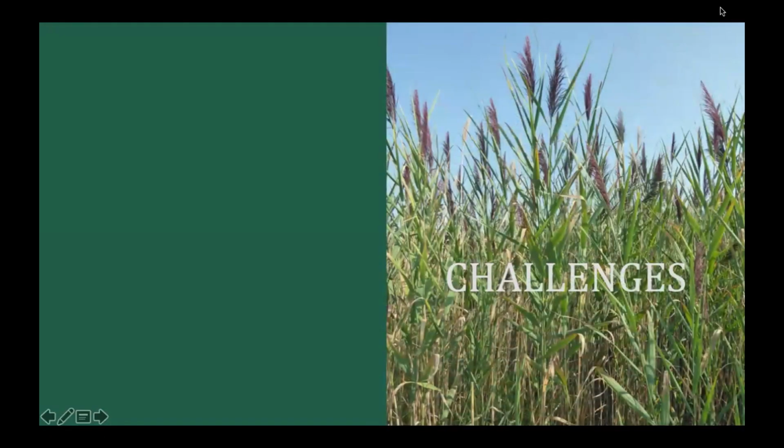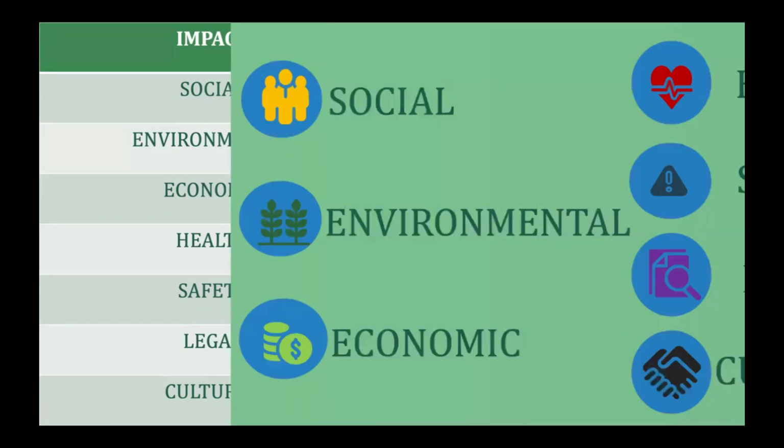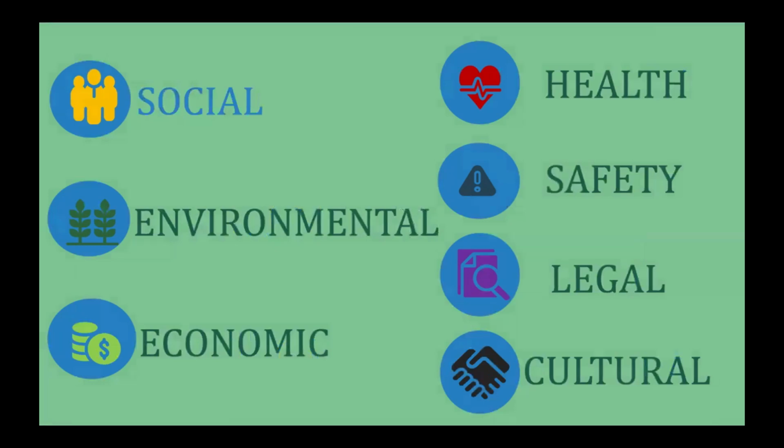Every solution has its challenges, and our team wants to emphasize them to overcome those obstacles. The use of Phragmites as a building material brings a variety of social, environmental, economic, health, safety, legal, and cultural implications that should be carefully weighed. Socially, it boosts rural jobs and promotes sustainability, but may face concerns about durability and aesthetics. Environmentally, it controls invasives, cuts carbon footprints, and reduces non-renewables, though large-scale harvesting may cause damage in wetlands.